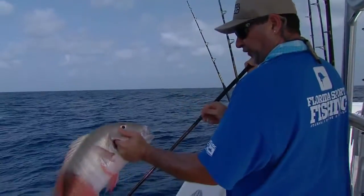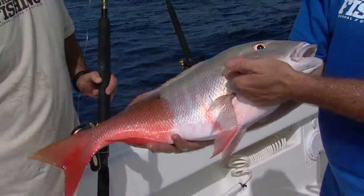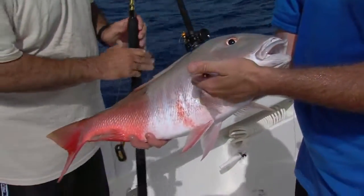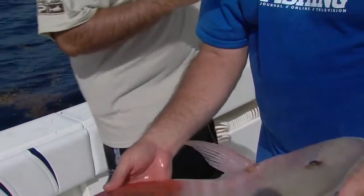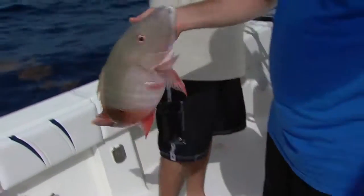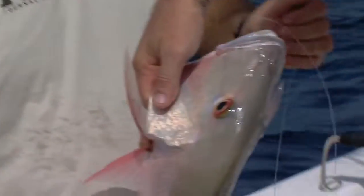Oh, he just engulfed your bait. Look at the coloration on him. Look how the back half of him is all that solid red. Why is that? Maybe he's been in the rocks or whatnot? No, he's like a hybrid, but that's a really, really good fish. And that's all you. Thanks.